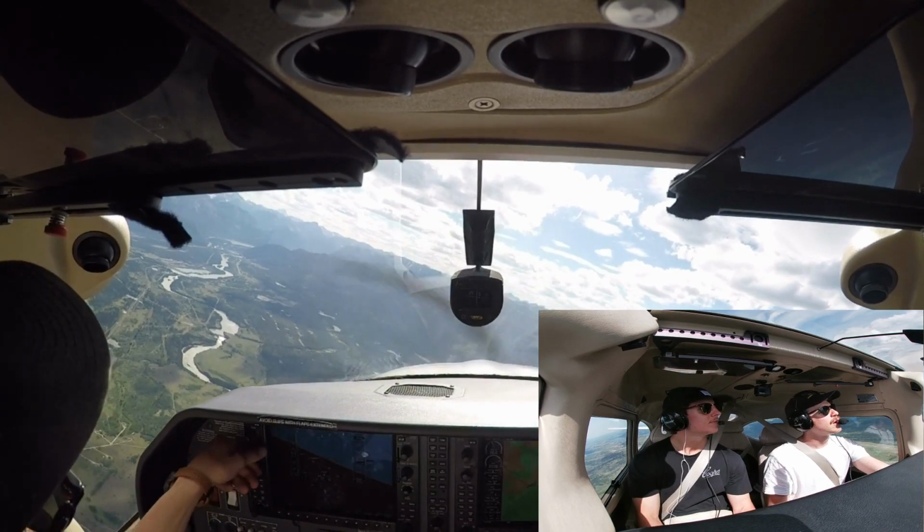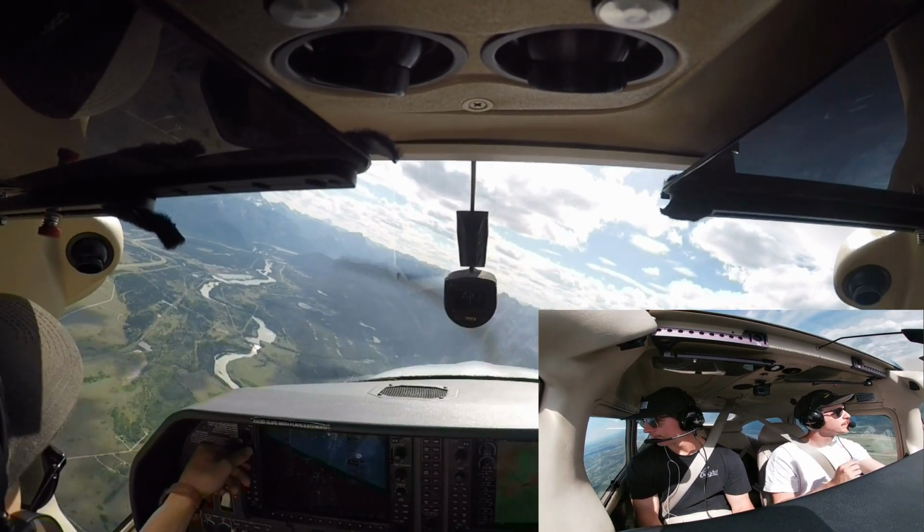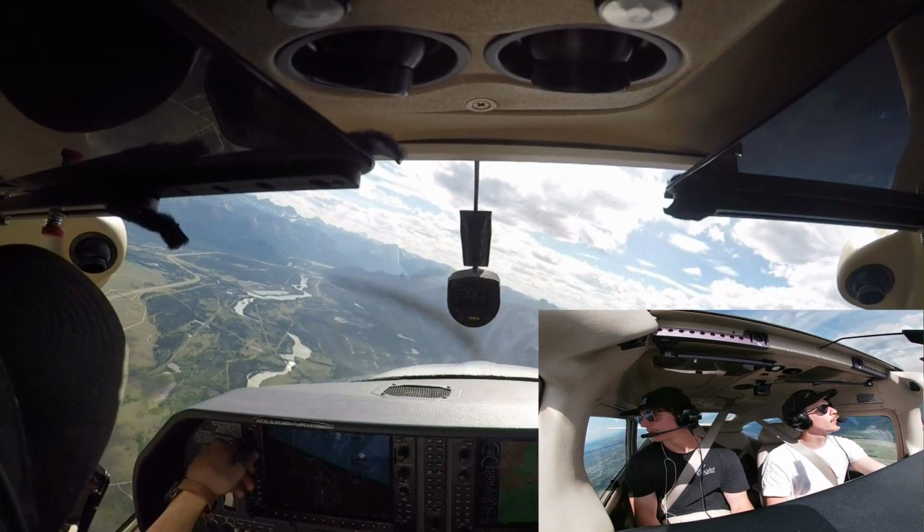Manton, it's Mooney Fox Golf 10, on by Manton, 10,500 feet westbound.